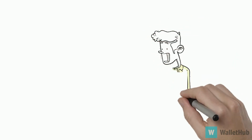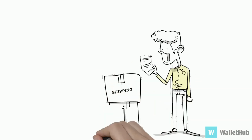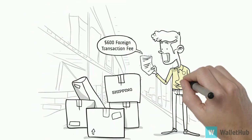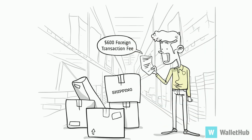Or maybe you're making a credit card purchase for your business. Like any cost-conscious small business owner, you shop around for the best prices, ultimately settling on an overseas distributor. The purchase, a $20,000 inventory order, goes through, but your final tally is inflated by $600.